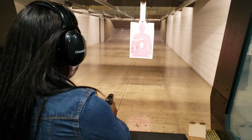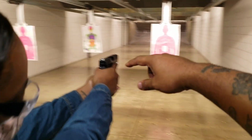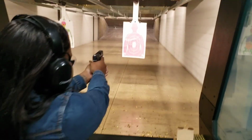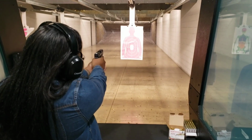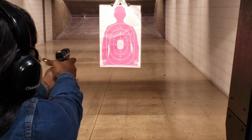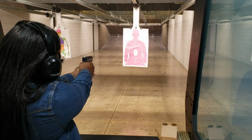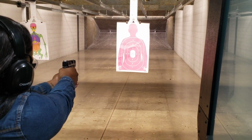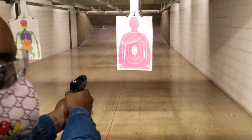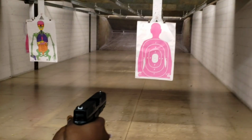Lock your arms up. Yep. Look down the sights, make sure they line up and you shoot. Wherever that lands, that's where you shoot at. When you're shooting, you're tilting the gun down like that. Make sure you keep it straight.